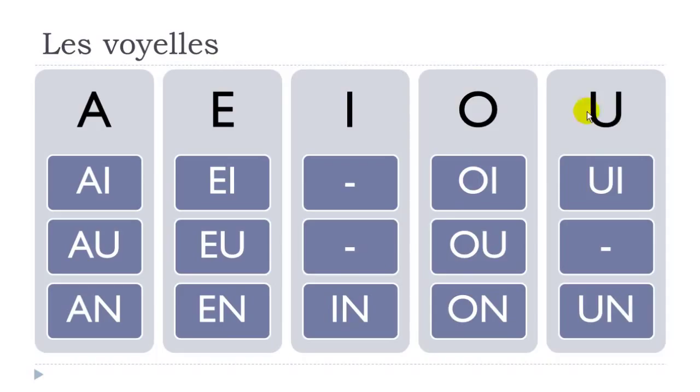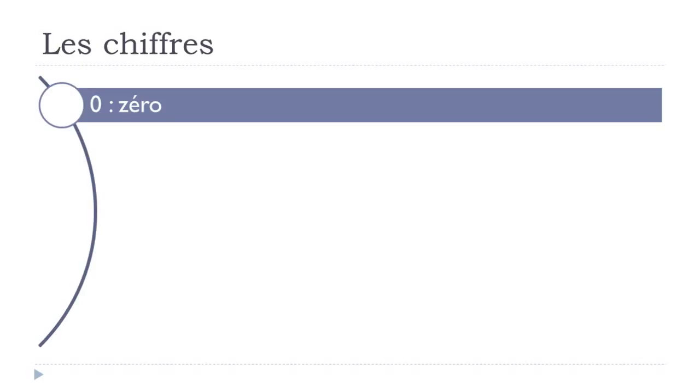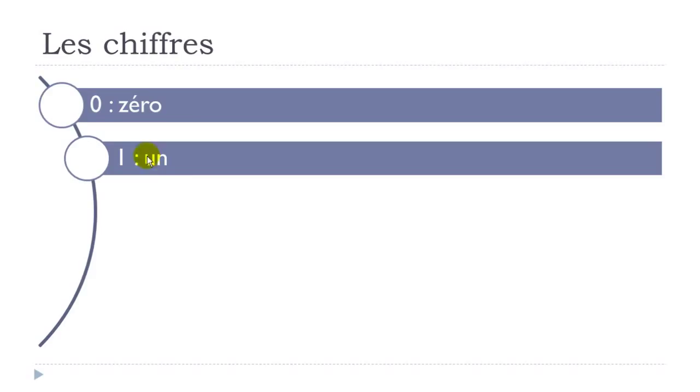Oh, we will discover les chiffres in this lesson. I hope you're ready because it's starting right now. Les chiffres. Zero. Okay, so remember, you get this Z and then E accent aigu. Zero. Okay? Then, un. Alright, so when you combine this U and N, you get the nasal sound un.